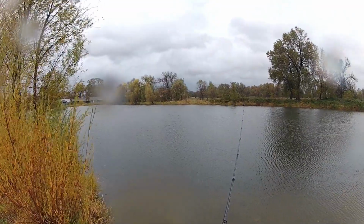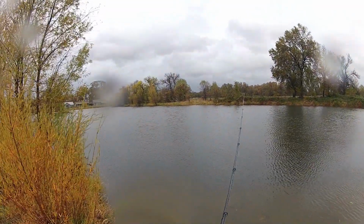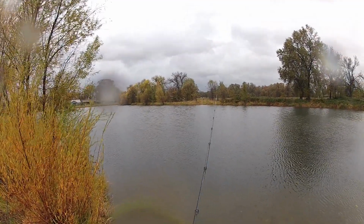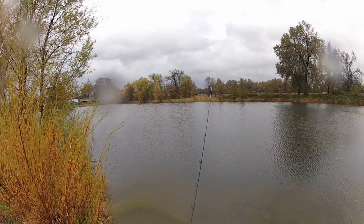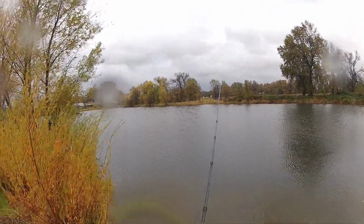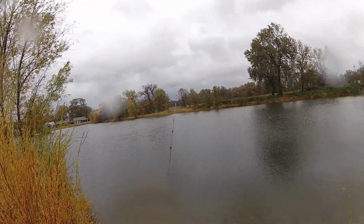Air temperature outside is like 55 degrees. Just using everything as a slow finesse technique. So if I'm using reaction cranking, then I'm doing it slow, offering a lot of fall, a lot of pause involved in reaction baits.